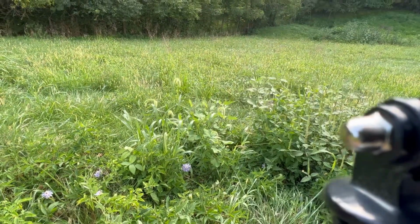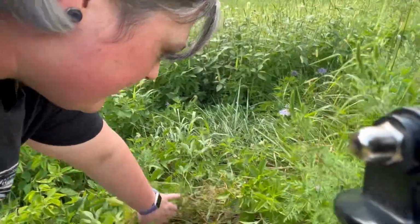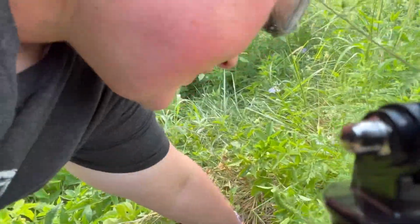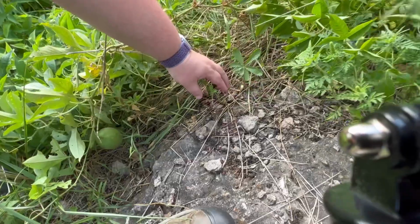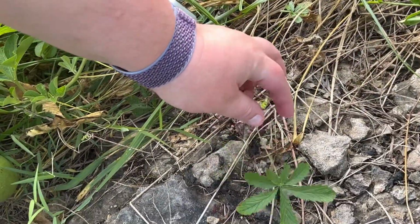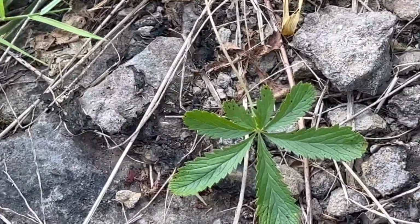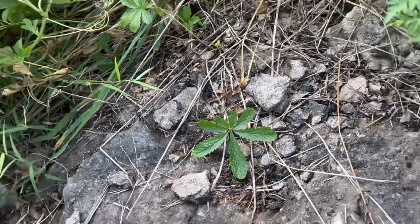And then one more little thing that I want to show you that the maypop has kind of choked out a little bit is right down here. You will see cinquefoil or 5-finger grass. And that is also a common plant in this area.